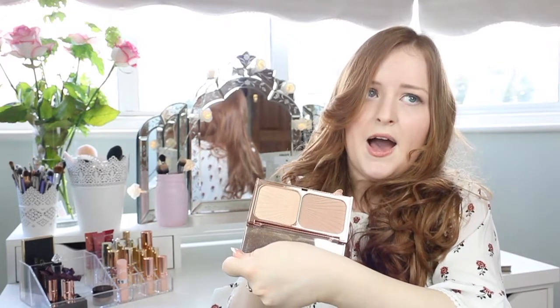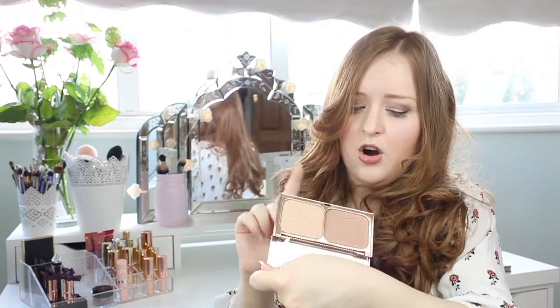Now for contour and highlight, I've got this beautiful palette which I've been loving, and it is by Charlotte Tilbury, and it's the Charlotte Tilbury Bronze and Glow. So I mentioned this in my makeup look that I did recently, my spring one. It's got a lovely matte contour and it's got a nice highlight this side. I absolutely love this. It's such a nice colour for pale skin tones, and they've got it in a variety of different shades. I think this is the lightest one though, and it's really, really pretty, and I just absolutely love the finish it gives, and it's such a nice contour, so I'm going to be taking that with me as well.